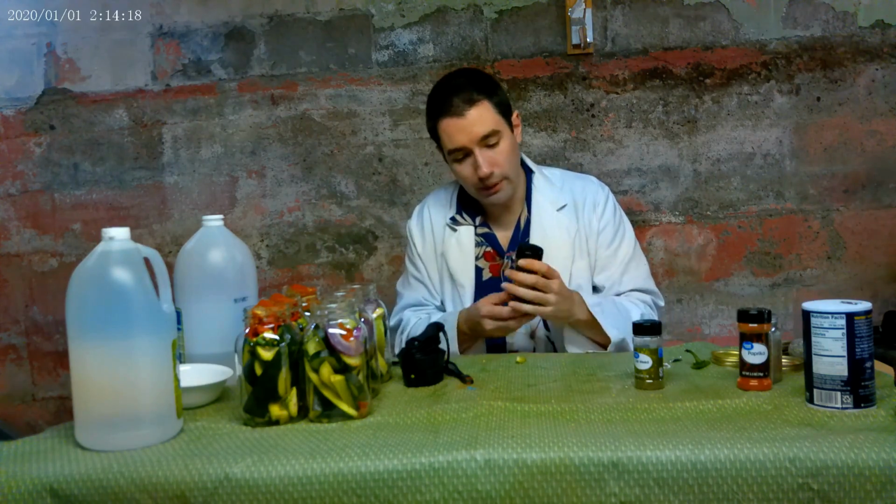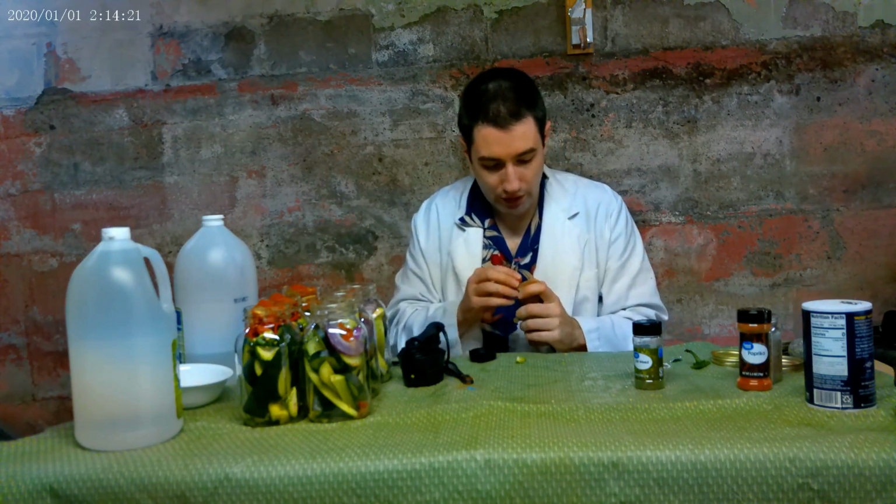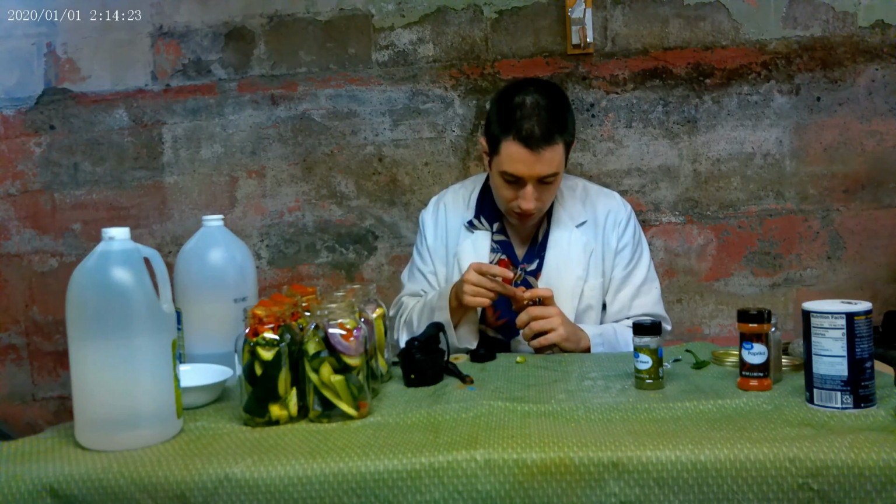Then this other one, chili powder. Now, chili powder is a ground red chili. It's very dark in color.